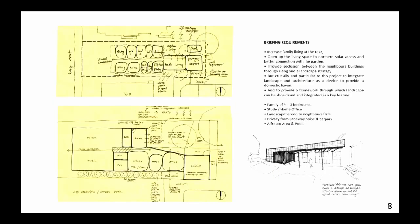So Ben and Emily's objectives were to increase the living space at the rear, open up that living space to northern solar access, so orientate it in that way, and create better connection with the garden, seclusion from the neighbours' buildings through siting and a landscape strategy. But crucially, and particular to this project, was to integrate landscape and architecture as a device to provide a domestic haven and really to provide a framework from which landscape can be showcased and integrated as a key feature.